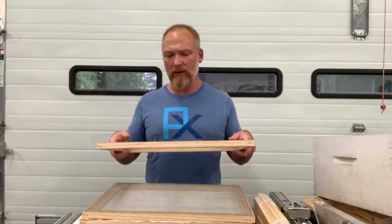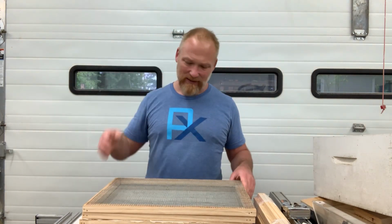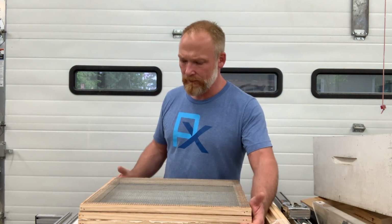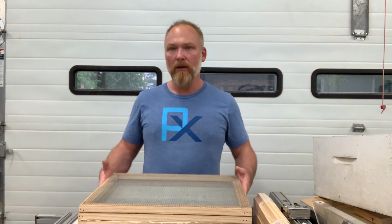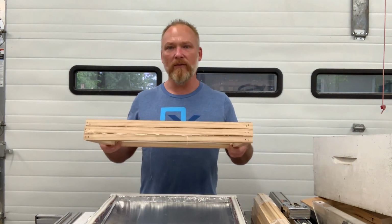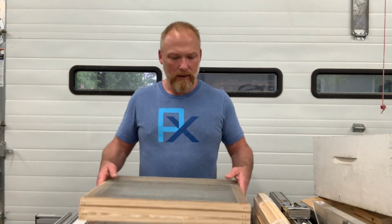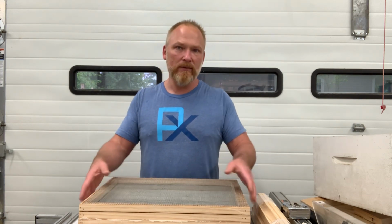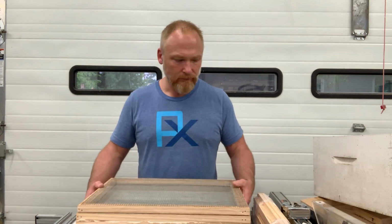This is used for like pollen traps and some other uses. I think some people have tried it for a queen excluder. I don't know that I'd recommend that. It's not uniform enough to guarantee it. Anyway, three screens, three levels of filtration: coarse, medium, fine. Those are sitting on top of this little box, and you can see they're all the same size and they fit right on top of there.